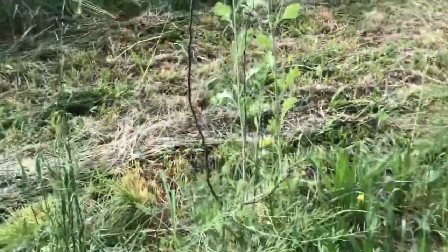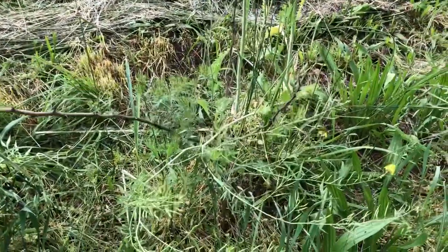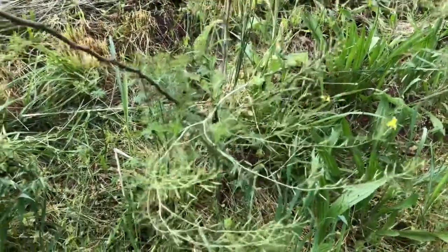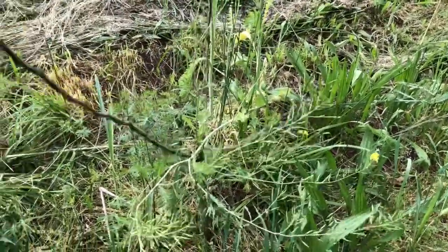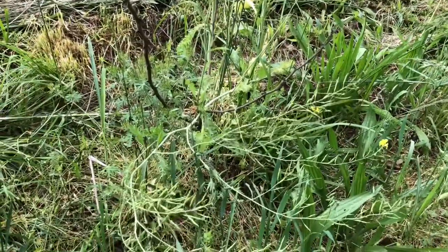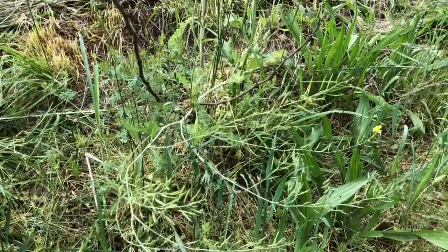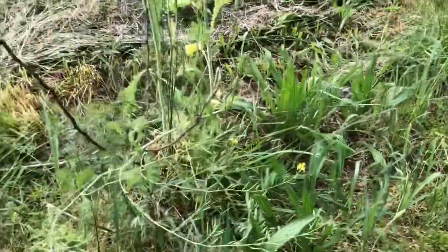These are some black locust shoots that I dug up over winter and tried transplanting. This one clearly didn't make it. Others seem to have done better, but I have a whole bunch of black locust seedlings that are about 2 feet tall from the Virginia State Nursery that are going to go in here. Hoping to do that this weekend.